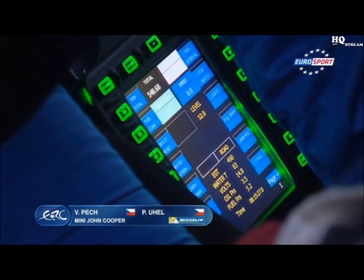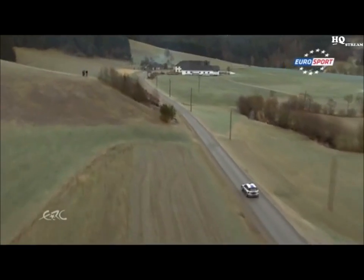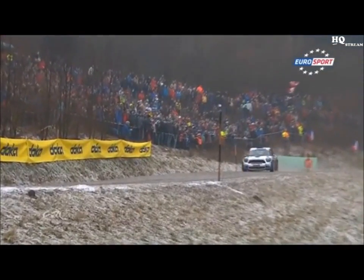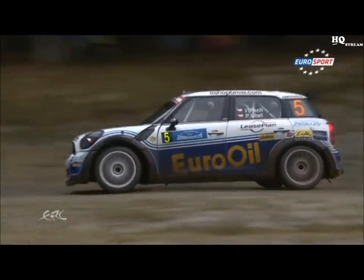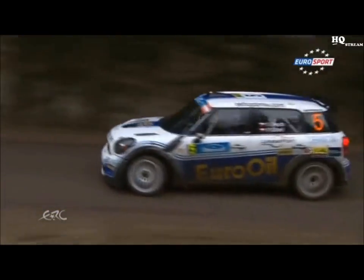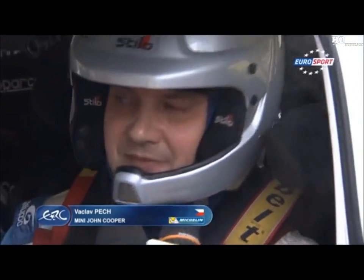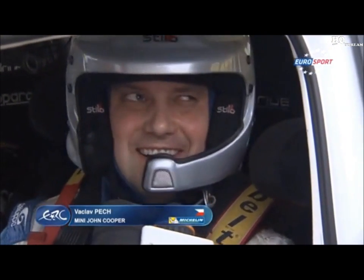Václav Pech running 4th on the road. Current Czech champion. He sets a time of 14 minutes 27.3. 4th quickest. Stig Blomqvist is driving the 0 car this weekend. He'd commented ahead of the drivers coming through it was going to be a big wake-up call with all the ice. Very icy and very slippery. No, good driving. Not good.